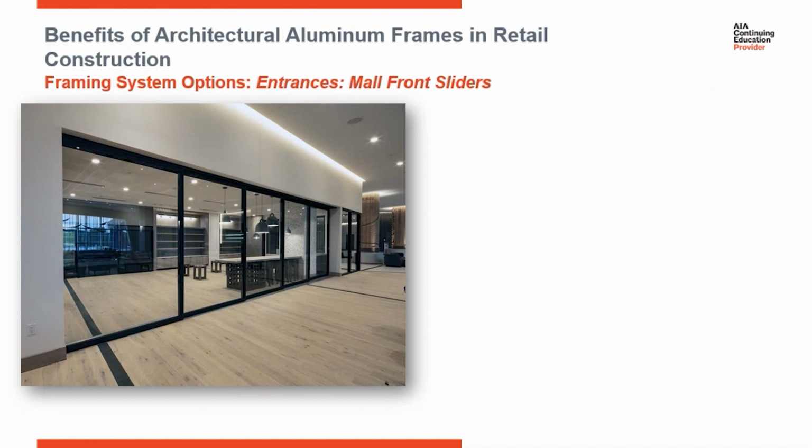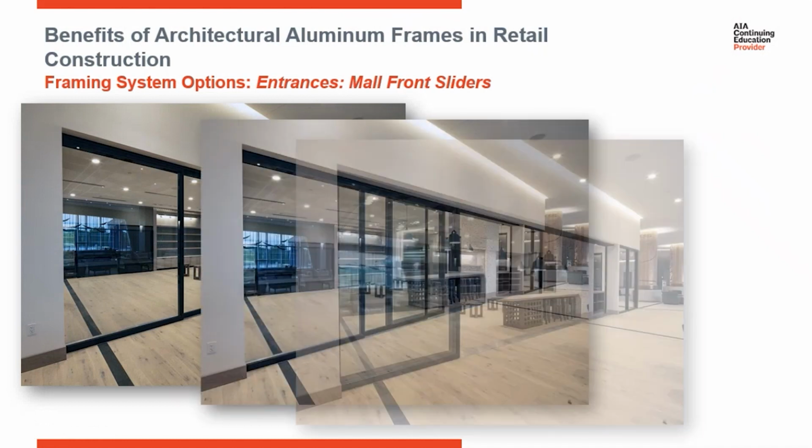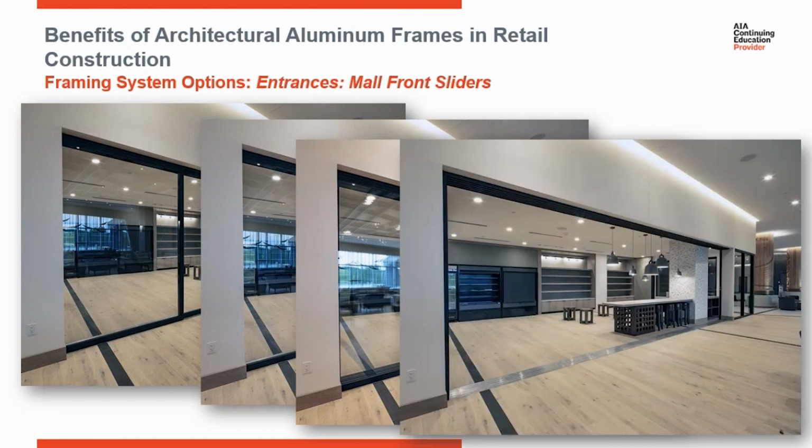So here you can see a picture of a slider in a closed position. Now, as we start to open it, you can see the panels sliding down to one side and then moved out of the way, opening up the area so that people can walk through.